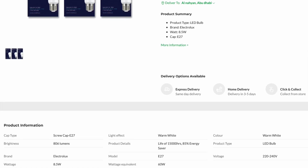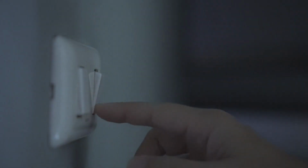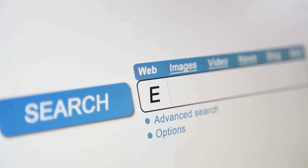So with all these energy tips, you guys, you can shrink down your energy bill and prevent it from ballooning up ever again, especially during the summer.